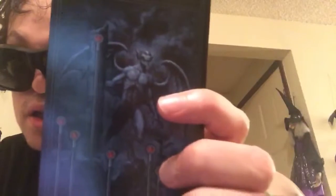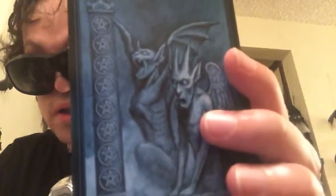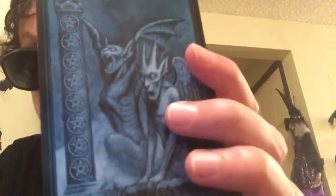A cute little jester here to represent the card of swords. And a really nice horned devil or demon of swords. More demons or gargoyles, or possibly both.